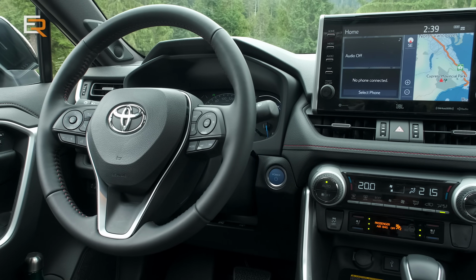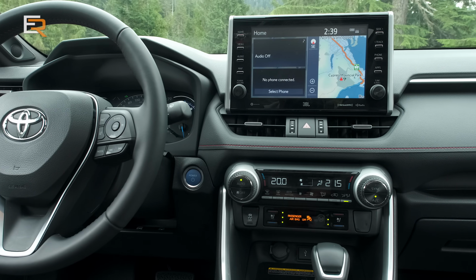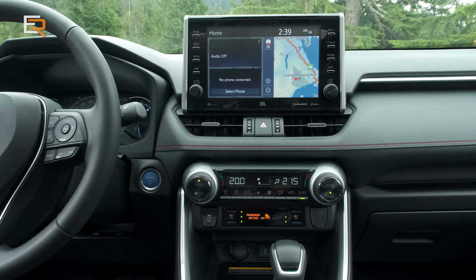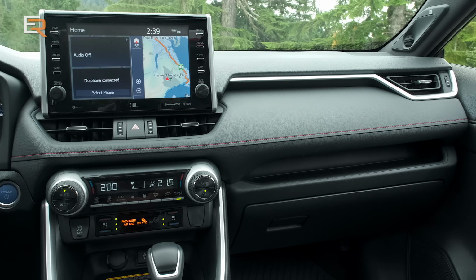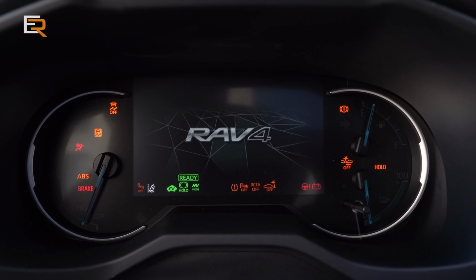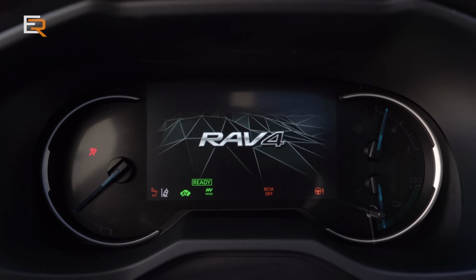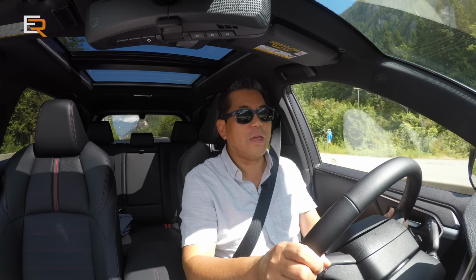On the inside, all Primes come fairly well equipped. We are in the XSE with the tech package, by the way, right now. So, standard though, you get a 7-inch display in your gauge cluster that is configurable. It gives you everything that you need to know about how you're driving, what kind of mileage and how many more miles you have for your EV status.